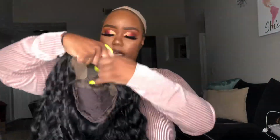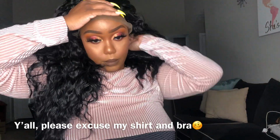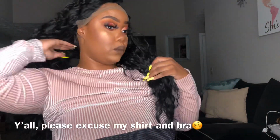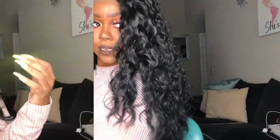I'm gonna go ahead and get into this wig though. So what I like to do, I like to go ahead and place it on my head first so I can see what kind of direction I'm gonna go into. Ooh. Ooh, y'all, this looks so realistic, like for real. Like for real, for real. This looks really good.